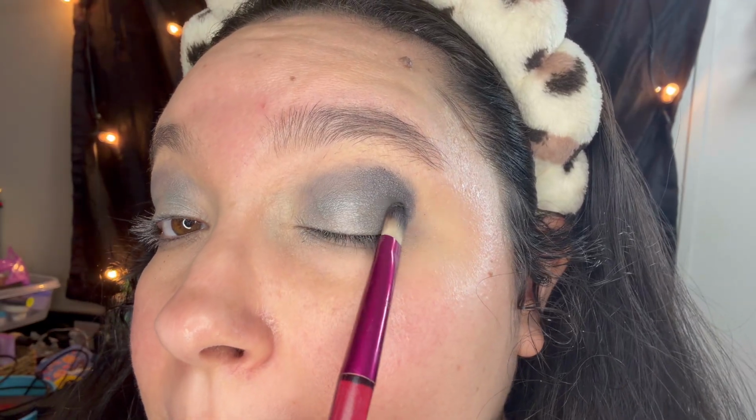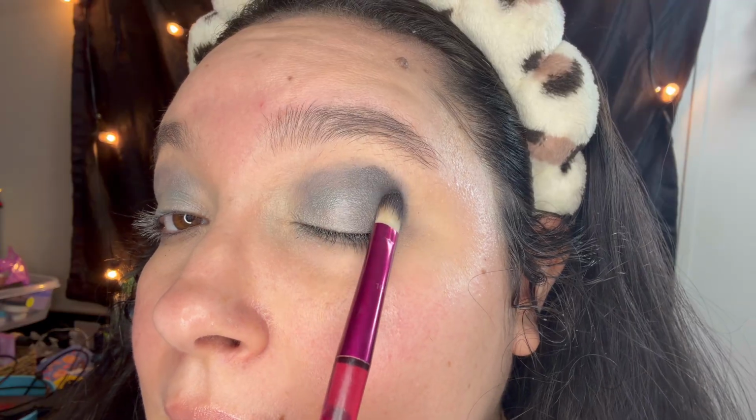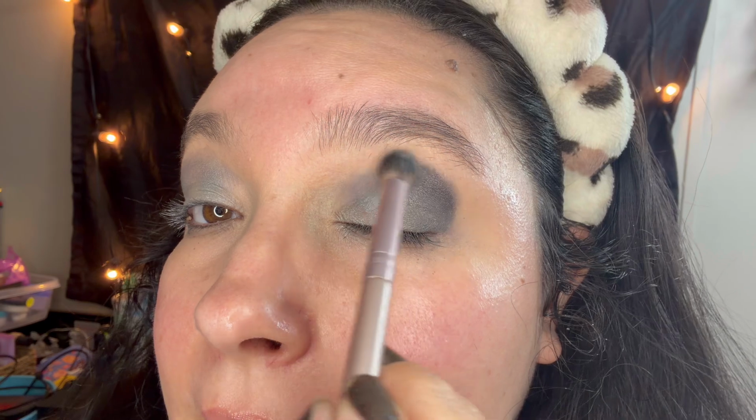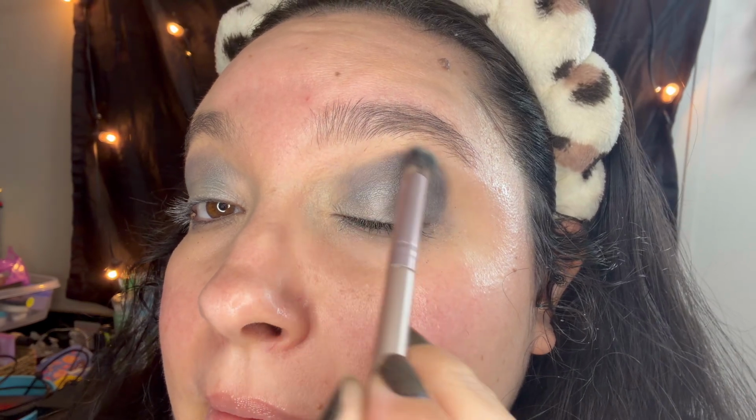I'm gently packing that on the lid. I'm going to be taking this brush here and blend that out. Ooh, I really love that. And then we're going to be doing the same on this side.